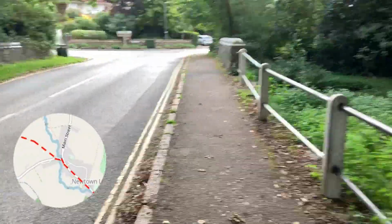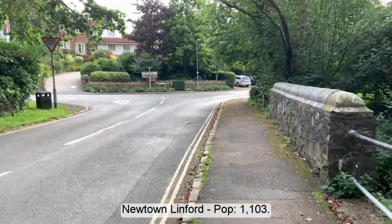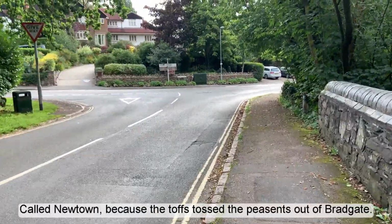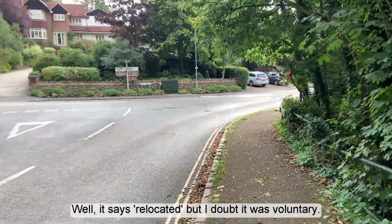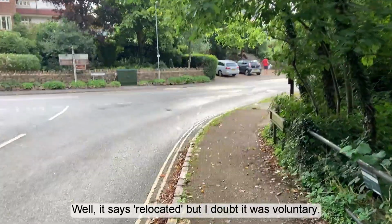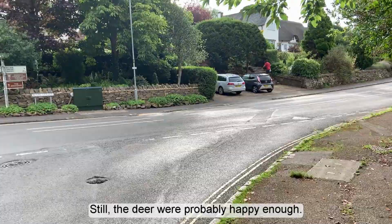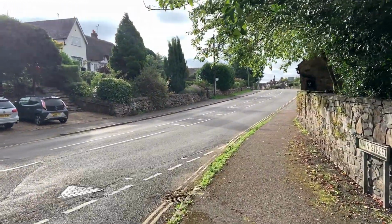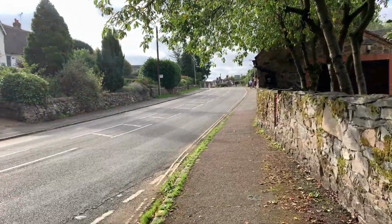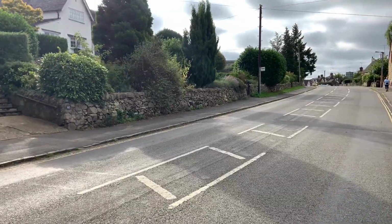And here we are coming into Newtown Linford. Quite a posh little village. Big houses here. But it's quite nice, I quite like it. I've not walked through it many times, only once or twice. Driven through it countless times, particularly on the way to one of the local farm shops to pick up chicken feed. So what we've got here is a bit of a stroll down the road, and we'll be turning into Bradgate.